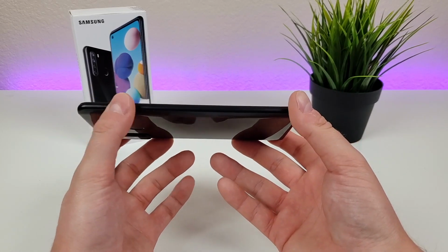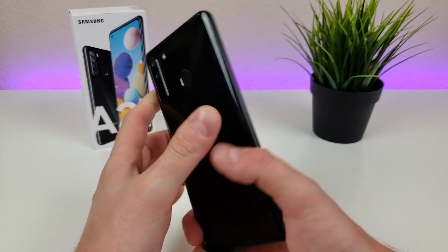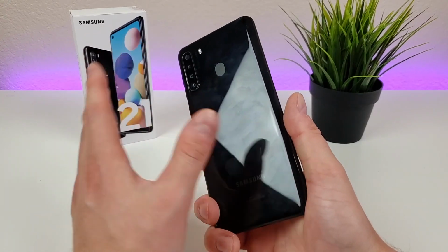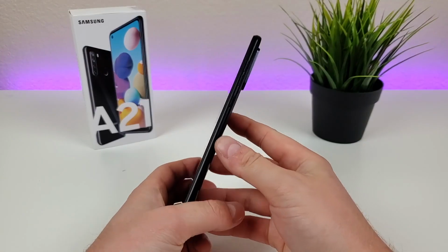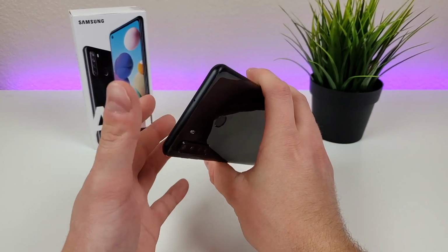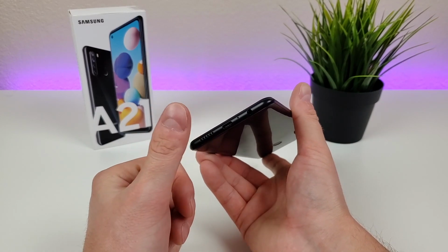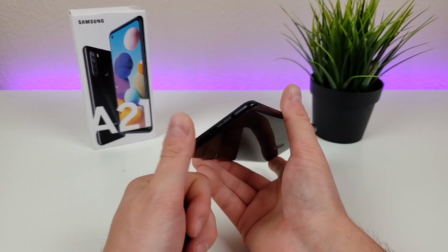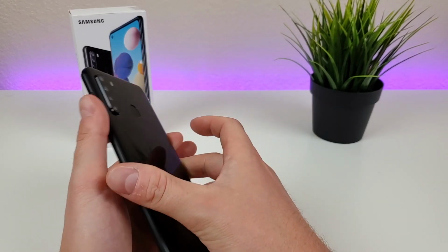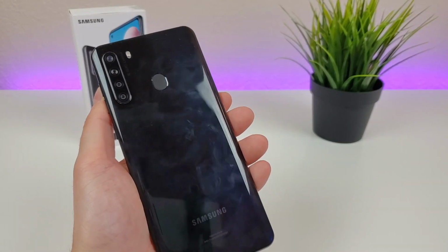Taking a look at the left side of the phone, we have the slot for the micro SD card and SIM card, then nothing else. This is a plastic band running around the sides of the phone, and then the back is plastic as well. It has kind of a glossier finish, but we'll talk about that more in a second. On the right side of the phone, we have the power button, volume down and volume up. Then up top here, we have the noise-canceling microphone. And then on the bottom of the phone, we have the speaker, USB-C port for charging and data transfer, microphone, and 3.5mm headphone jack. And then on the back of the phone, we have that quad camera setup, we have the flash, and we have the fingerprint sensor.